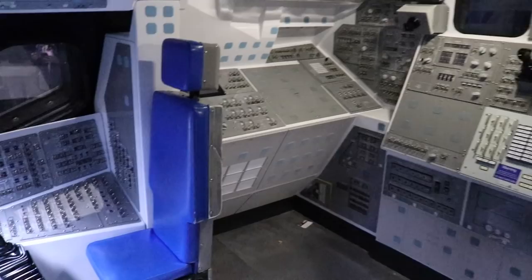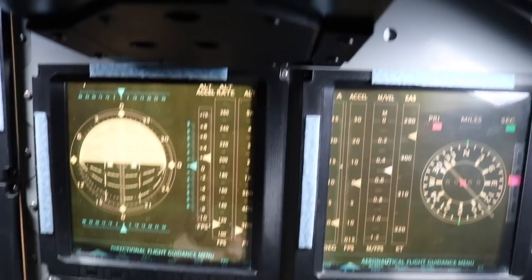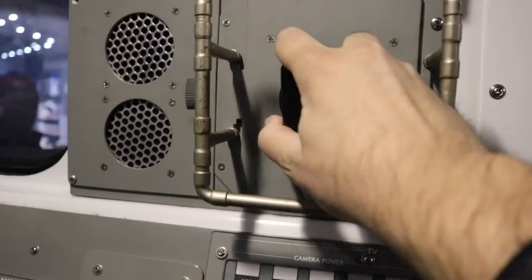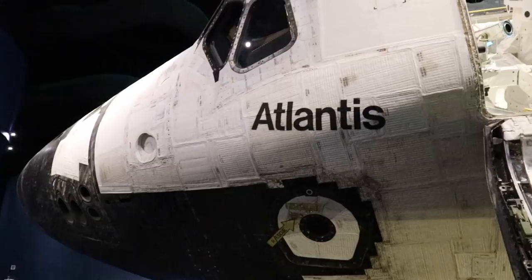So it's split in half. Check it out. Here's the cockpit. The controls. Wow. Look at this. I'm manning the Atlantis. Coming in hot. And this looks like it would control the arm or perhaps something on the cargo deck. Looking out the back window. Look at that, all these buttons. Well, my friends, if you've ever wondered how they go in space, that's how they go in space. You gotta hold yourself down as close as we can get to the flight deck, to the cockpit.